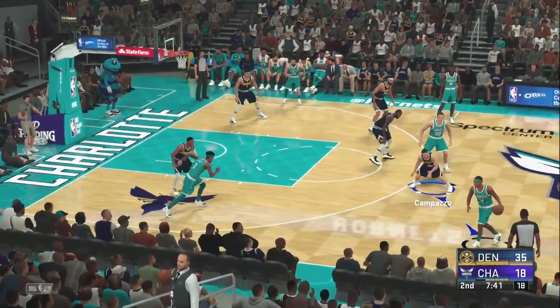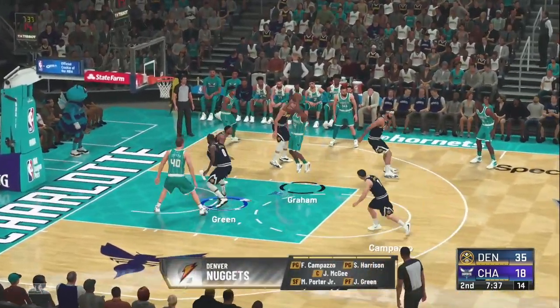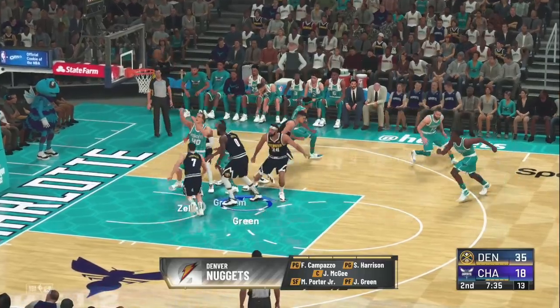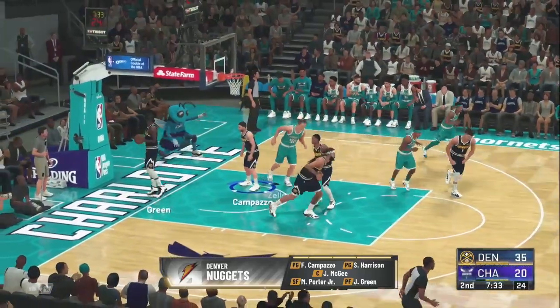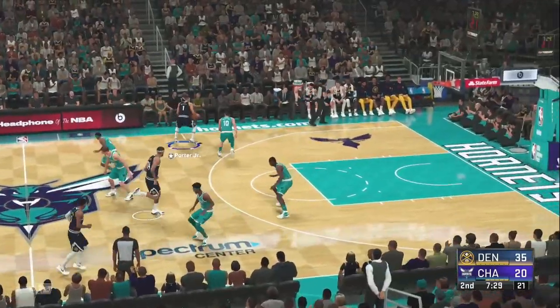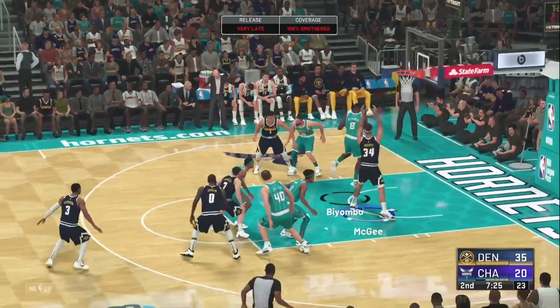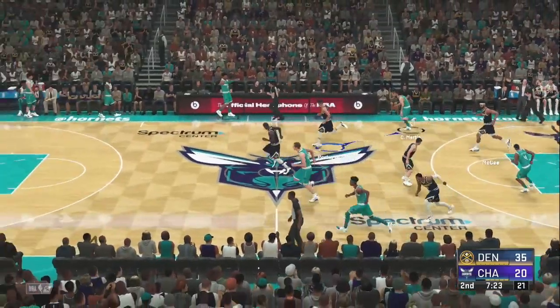On the floor for Denver as we get going here in the second quarter. We've got JaMychal Green. Michael Porter's out there with Harrison. And there's JaVale McGee. And it's Gordon in at the small forward position. Boy, Zeller's energy and activity infectious. His teammates really appreciate his hard work on the glass. Hornets trail by 15.